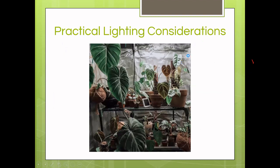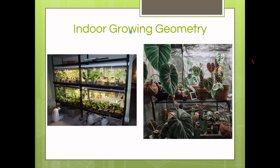Just going to practical lighting considerations. We can talk more about our grow setups here, and maybe some less technical aspects to keep in mind as you're setting things up for your plants. Indoor growing geometry is a big one. A lot of people like to grow on shelves, like wire racks, like you see on the left. In these configurations, you just have to keep in mind that the closer you get to the plants, if you get really tight, you're not getting as much uniformity when you actually get to the shelf. You want to be somewhere between 18 to 24 inches, if your shelf is about 2 feet wide, like most of them are, to get a fairly uniform distribution of light, assuming you're using bar lights or some type of fluorescent.